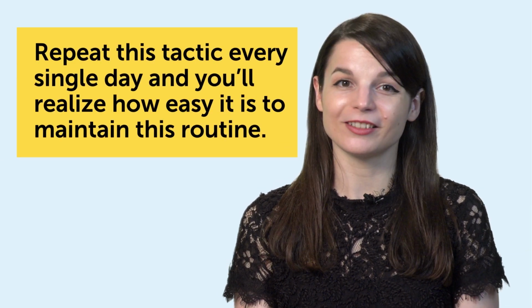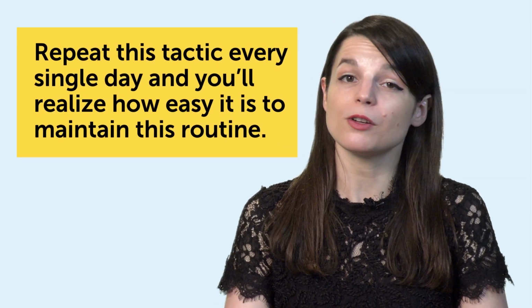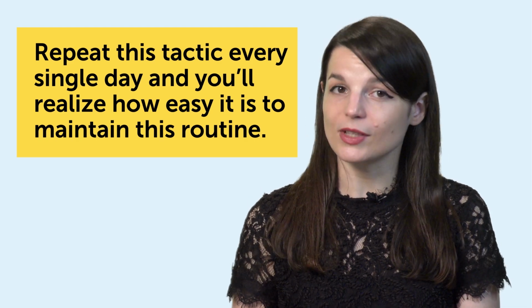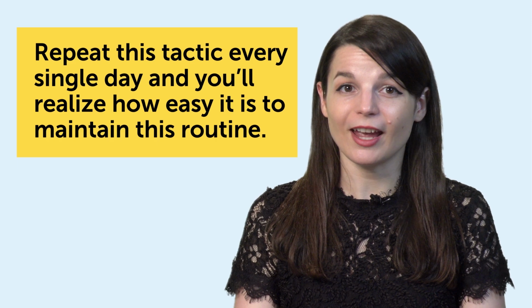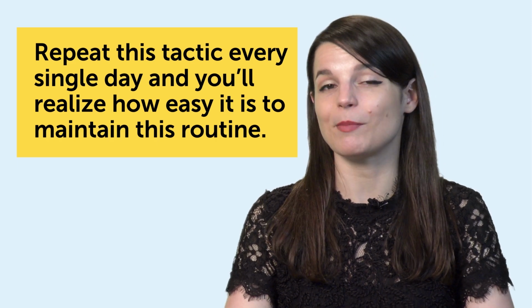Once your stopwatch hits 7 minutes and 7 seconds, you're done. You're free. If you go over, that's okay too. But 7 minutes, 7 seconds is the minimum limit. Then repeat this tactic every single day and you'll realize how easy it is to maintain this routine. So if you've had a tough time sticking to a learning routine, give this a try.